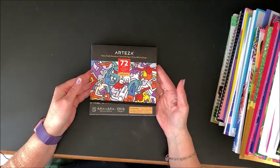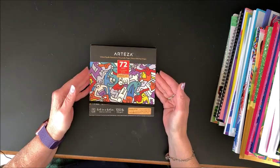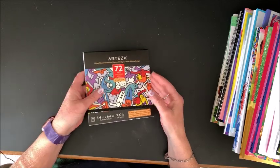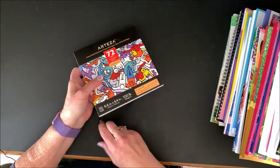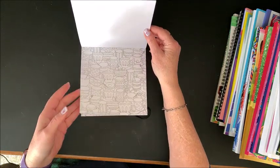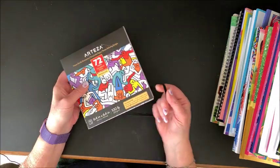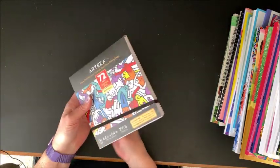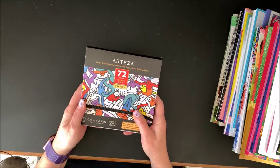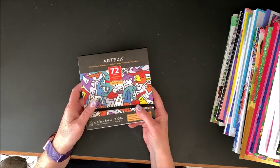Okay, and then we have Artesa's first ever coloring book. This is Unique Doodle Illustrations. They're detachable pages, and I like the fact they have this band on there so that you can just open it up, take it on the go. It's printed on nice single-sided paper. So they have another one out. I will be doing a flip through of that book shortly. That should be a video coming up shortly.